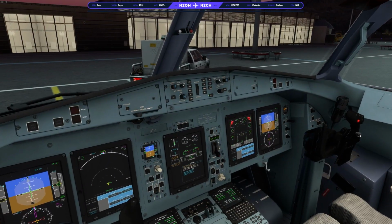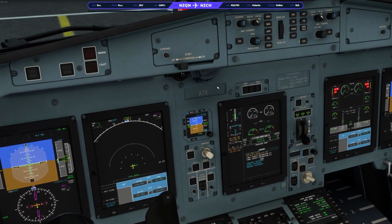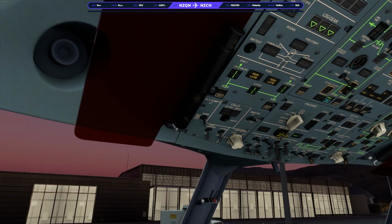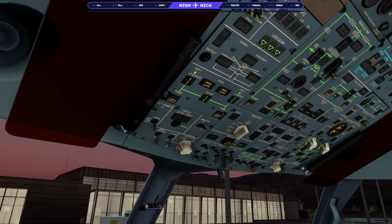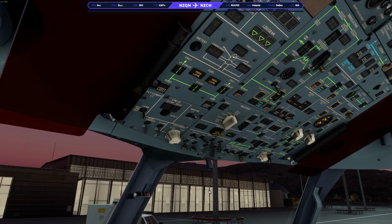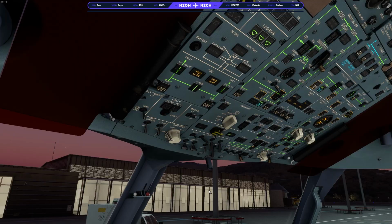One of the first major hurdles you will have to cross with this plane is the fact that it does not have an APU, but it does have a way to generate power without a ground power unit. It's the weirdest thing, but it makes a ton of sense.